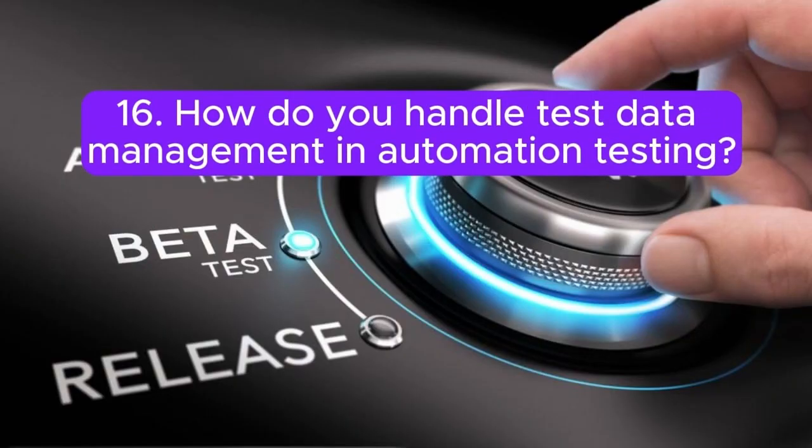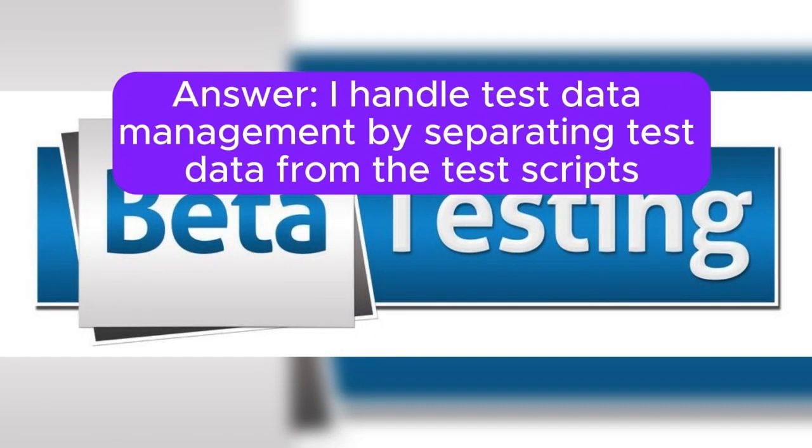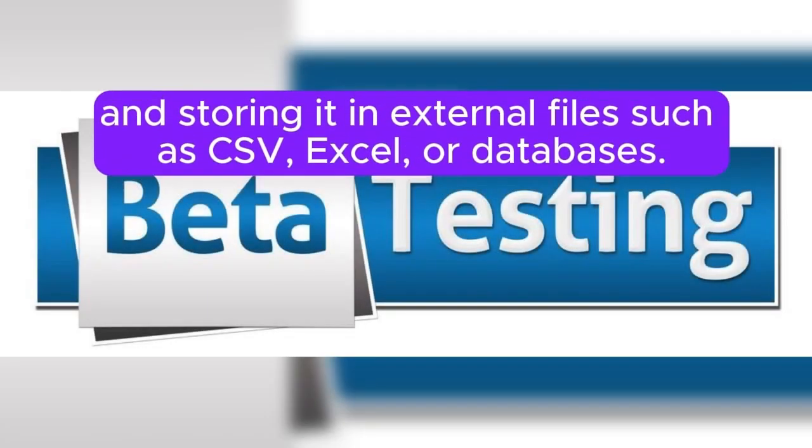16. How do you handle test data management in automation testing? Answer: I handle test data management by separating test data from the test scripts and storing it in external files such as CSV, Excel, or databases.